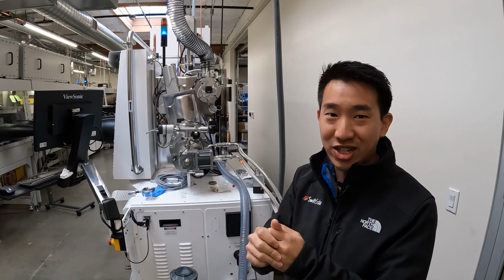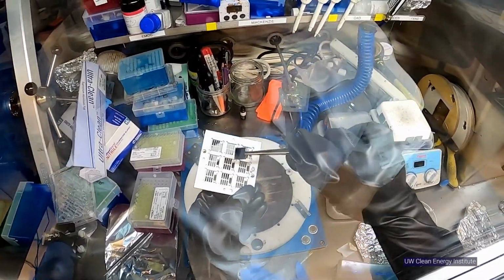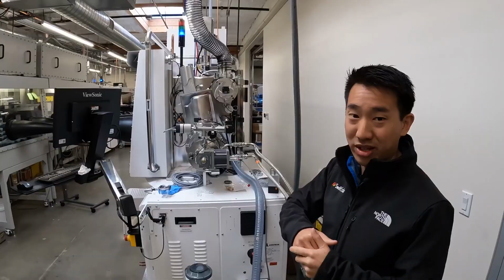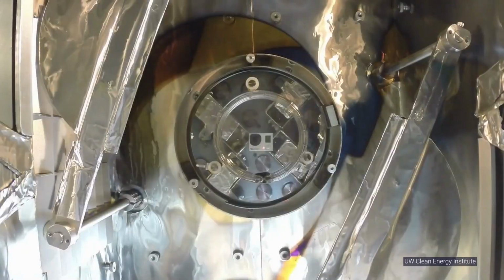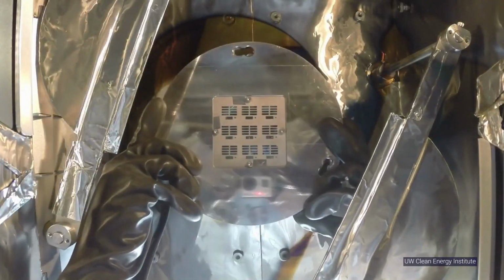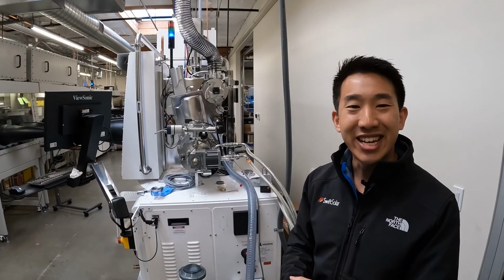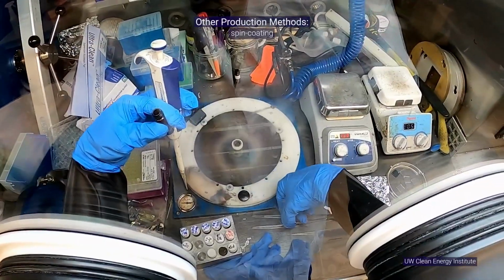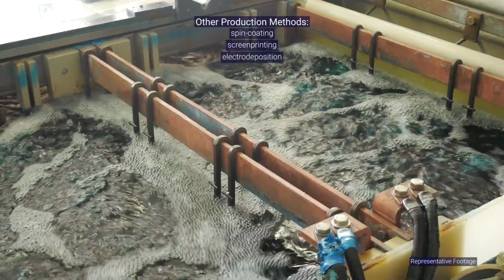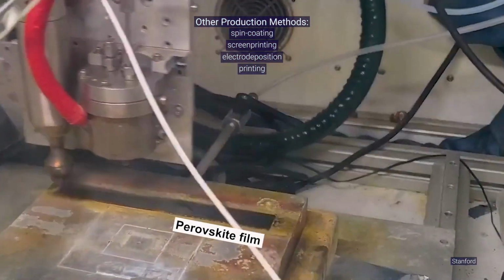And that cold surface is actually just at room temperature. It's a plastic sheet or a glass sheet, or even a silicon wafer that you're trying to deposit a film on. The substrate sits at the very top of the chamber. It's under high vacuum, and you, again, evaporate this material, and it condenses and forms this uniform thin film. And you do that many, many times with different kinds of techniques, and that gets you your solar cell. You can also make perovskite cells with spin coating, screen printing, electrode deposition, or even printing the material on a sheet just like an inkjet printer.